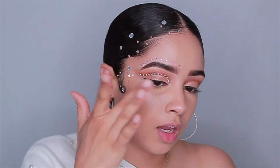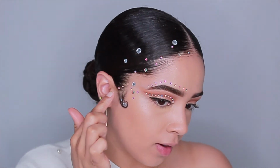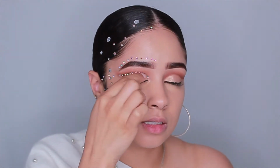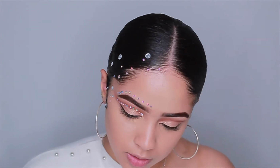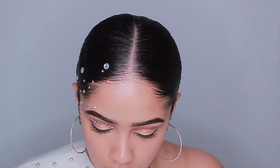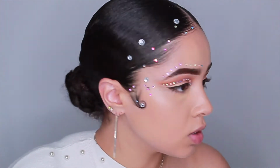Okay, so as you can see, I already have the eye done, the eyebrow done, and I went around and just put a couple of the sizes on my eye, my eyebrow, just scattered around. I have some other shaped ones that I think I'm just going to put in random places, so let's do that.